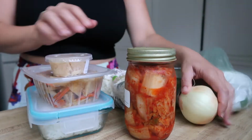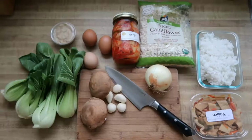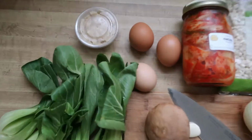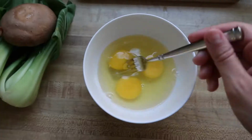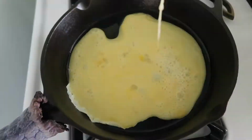This recipe truly was just cleaning out the fridge. I didn't properly grocery shop for this, but I had a bunch of stuff on hand, like leftover rice, kimchi, some cauliflower rice, bok choy, and more eggs. So just kind of mixing it all together, heating up my cast irons.